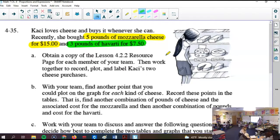All right, we are almost out of time. Ugh, can't reach over my mic. Eli, hey, bring it back together because we're almost out of time. We're doing this problem, then we're looking at your homework real quick. How could I figure out the price per pound of mozzarella, Eli?